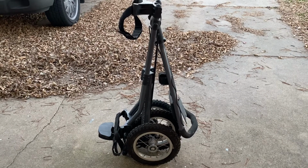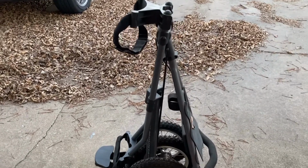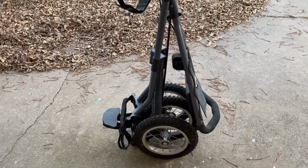Here is that golf push cart, the Sun Mountain, kind of in a bluish gray color, and it folds up really nice. All right, so I just sold the Sun Mountain golf push cart, got my $45. There they are. And she says she sanitized the money, so that's an added bonus.